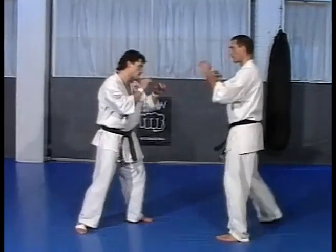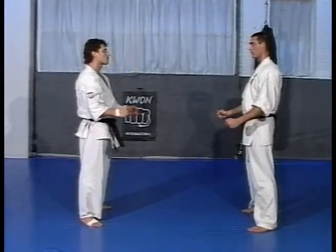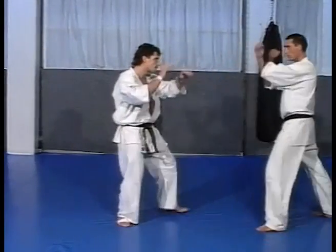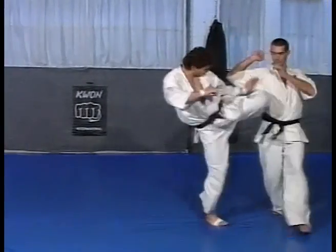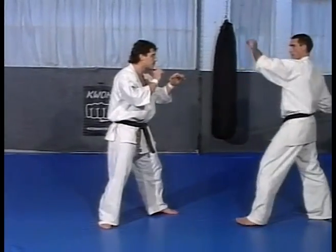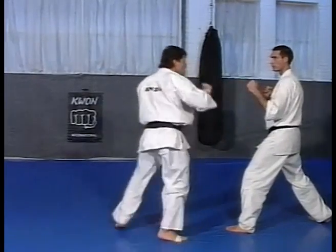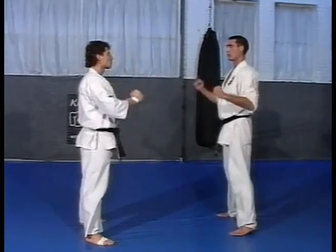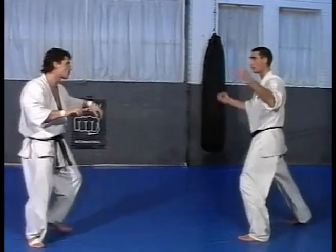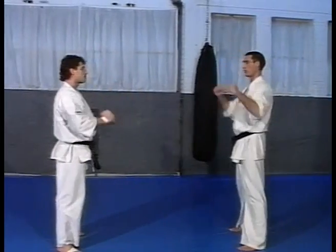Washigiri Gedan. Same kick to the body. Like here, Chudan. The same kick to the head. Front kicks, Maegeri, to the body. The same movement to the head.